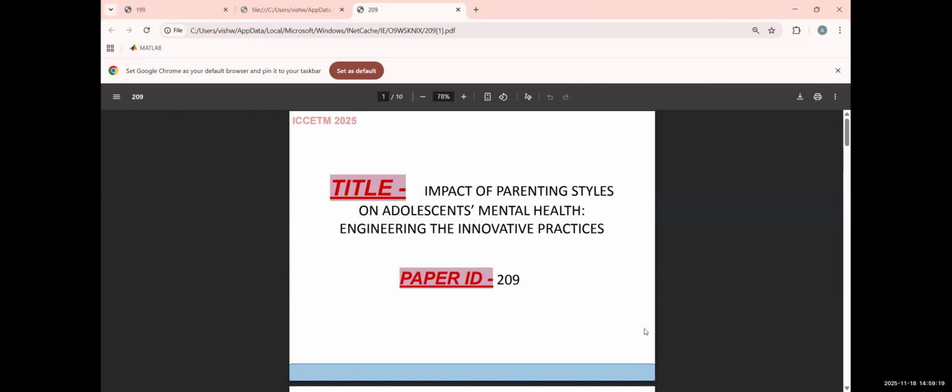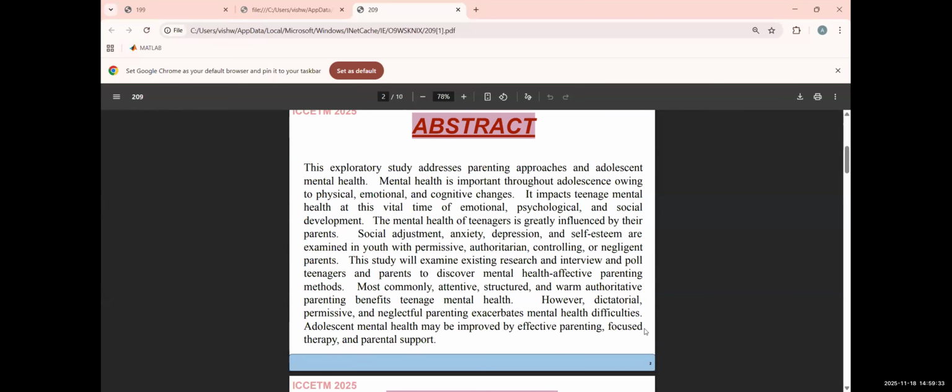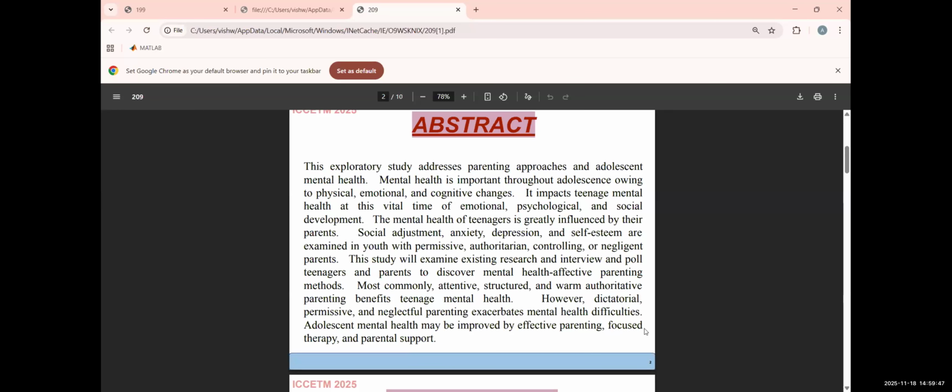So, my paper ID is 209. The title of my paper is Impact of Parenting Styles on Adolescents' Mental Health: Engineering the Innovative Practices. Here in the abstract, we see that this exploratory study addresses parenting approaches and adolescent mental health. Mental health is important throughout adolescence, owing to the physical, emotional, and cognitive changes. However, the parenting style impacts teenage mental health at the vital time of emotional, psychological, and social development.